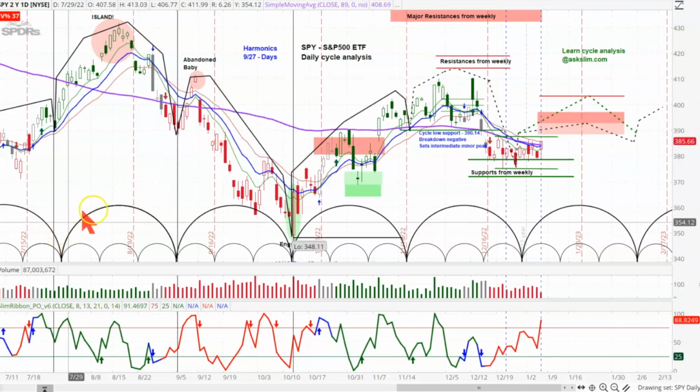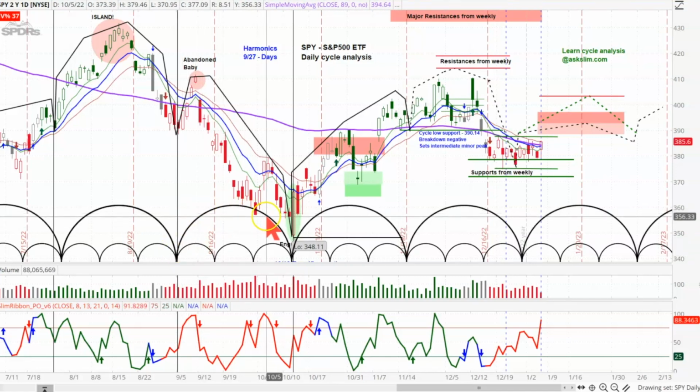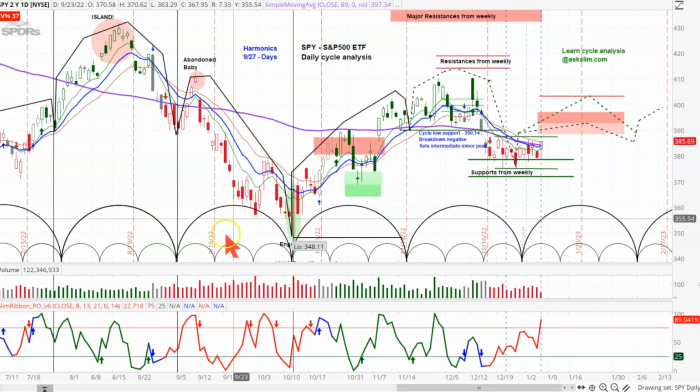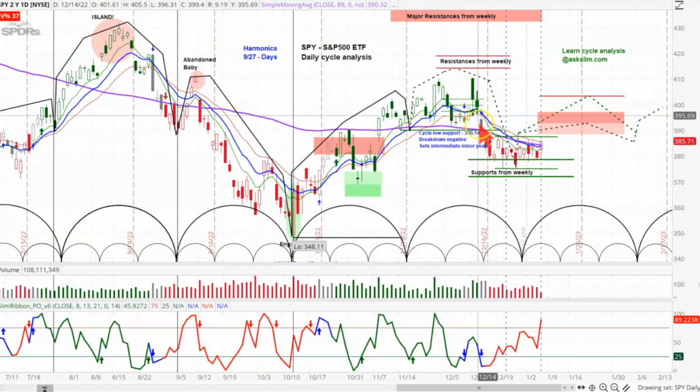And on the bottom here are cycle brackets. That's how we see the energetic movements in the market. In this case, there is a dominant cycle that is right in here, and it shows you the harmonics: 27 days on the dominant and 9 days on a minor. In the minor thirds, you can see a minor third, a minor third, a minor third right over here to make up 3 pieces there.